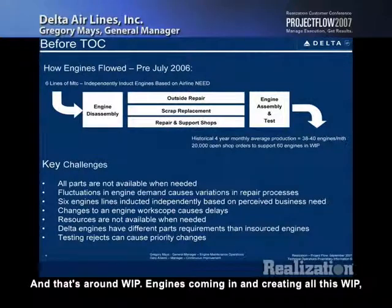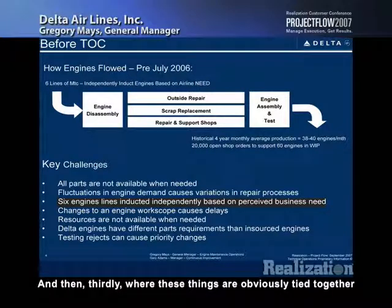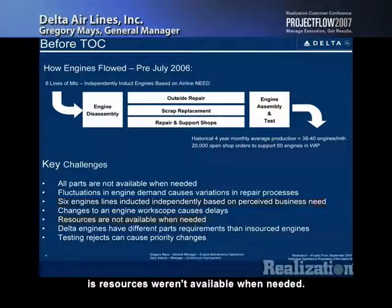The other thing is unmetered demand, and that's around WIP. Engines coming in and creating all this WIP, not only in engines but also in piece parts. And then thirdly, where these things are obviously tied together, is resources weren't available when needed. So those are really our three challenges, and I'm assuming that each of you in implementations are having the same kinds of challenges as well.